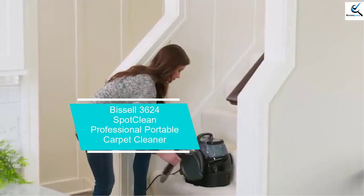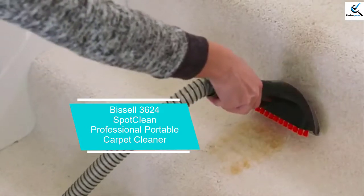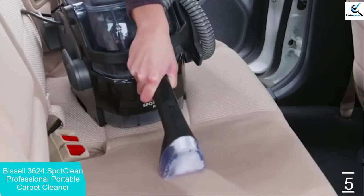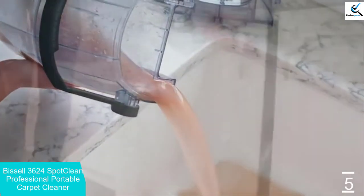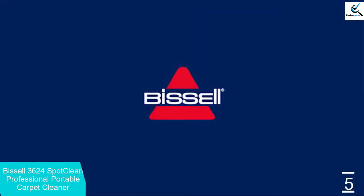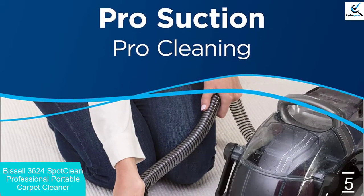Starting at number 5, we have Bissell 3624 Spot Clean Professional Portable Carpet Cleaner. Bissell 3624 Spot Clean is perfect for dealing with all types of stains on the car and carpet. This cleaning expert has the total size of 10 by 14 by 14 inches, and it is great for cleaning almost everywhere. The long and flexible hose can reach narrow places way better than other choices.